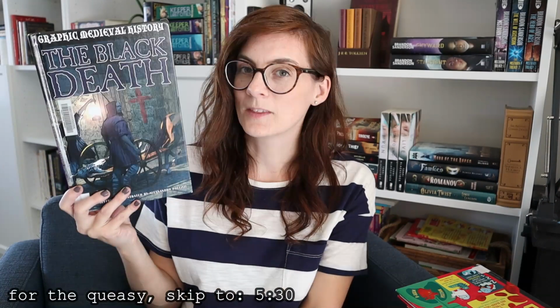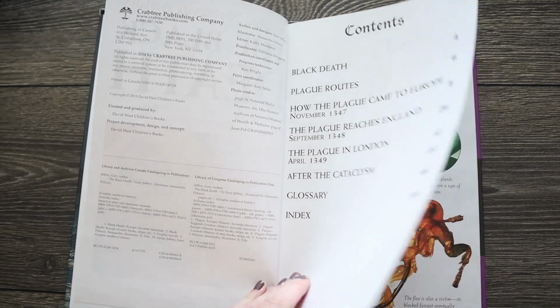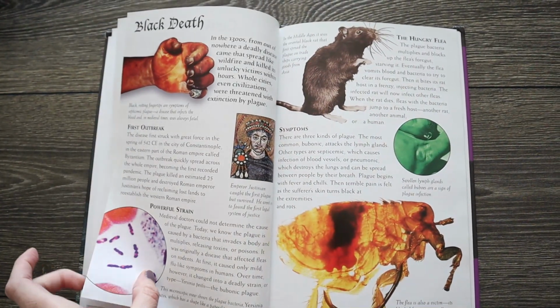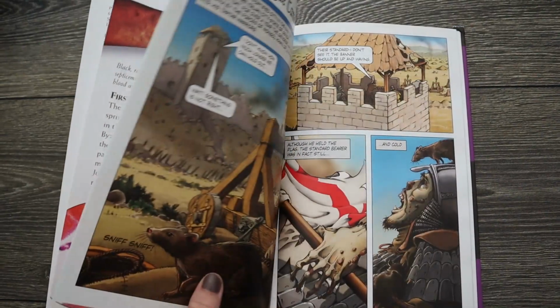And just a warning, if you are grossed out by boils and gross things like that, I'll maybe put a timestamp when I'm done showing images of this book, but it's The Black Death. This is graphic medieval history. There's a series. They have knights and castles as well, but my daughter has been obsessed with Black Death for years.